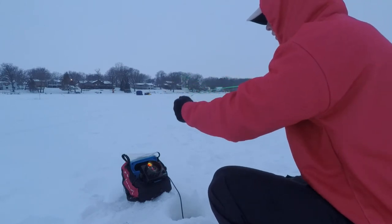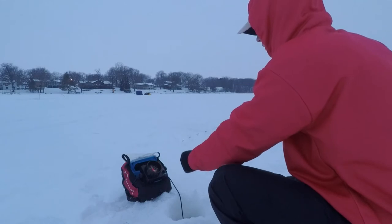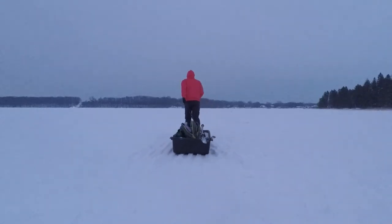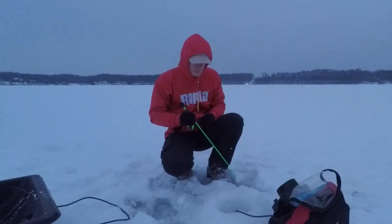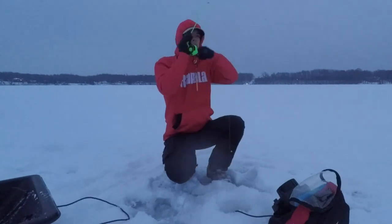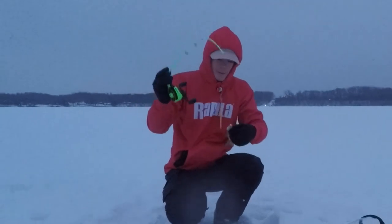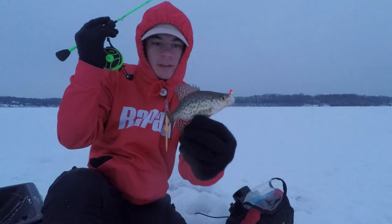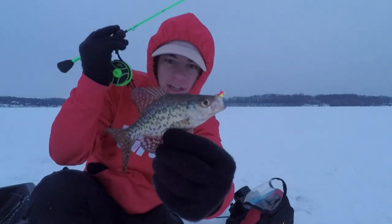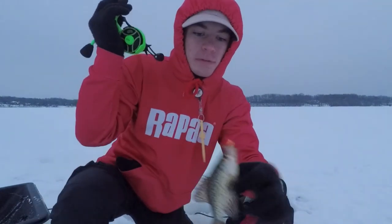Oh my gosh, that felt like a nice fish. That is, oh my gosh. This was the one we're looking for, guys. Probably about, I don't know, 16 and a half inches. Just an absolute giant. Oh my gosh, I can't believe we came out here and got it done.